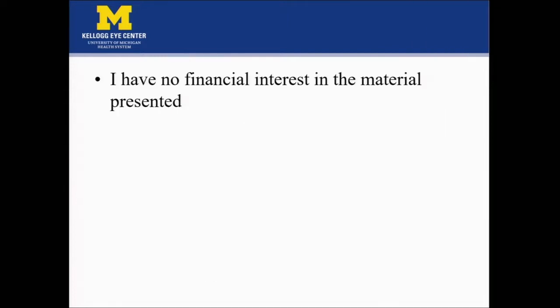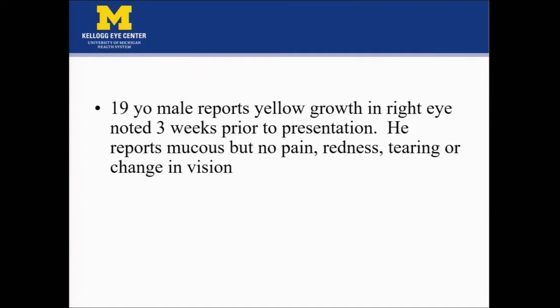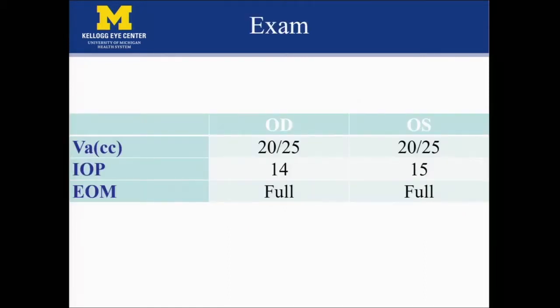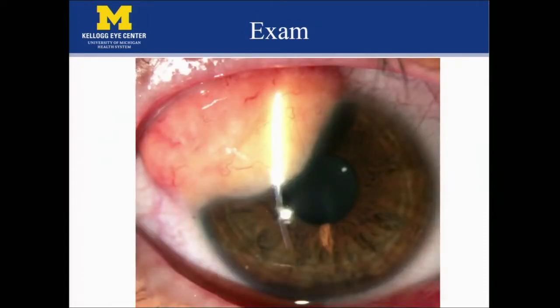So this is a case, I have no financial interest, of a 19-year-old who reports a yellow growth in the right eye noted 3 weeks prior to presentation. He reports mucus but no pain, redness, tearing, or change in vision. It's important to note that the eye exam documented in the chart was 7 weeks prior to this, and there were no ocular lesions noted.